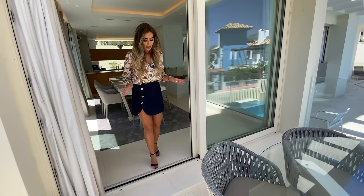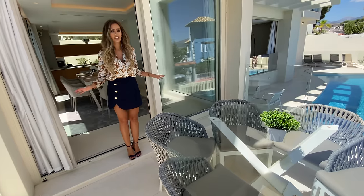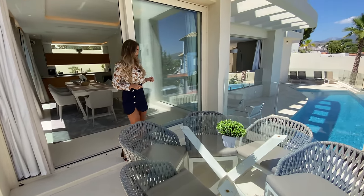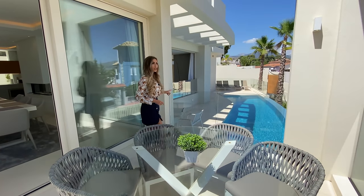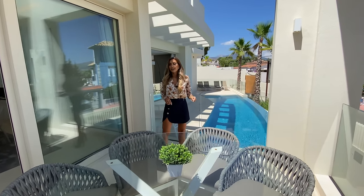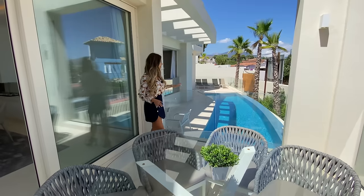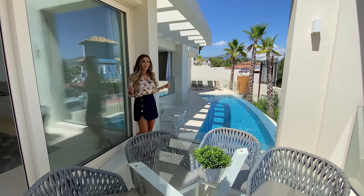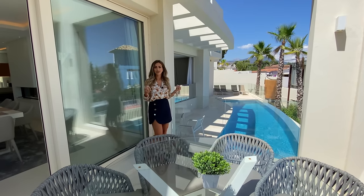Over here we have a nice balcony set up with this round table with 6 chairs that overlooks the pool area. You have nice sea views, and the space is set up with this glass railing that provides the impression of more space and ties up nicely this space together.